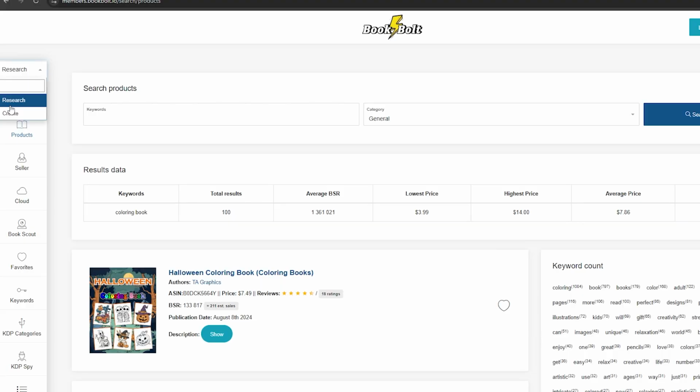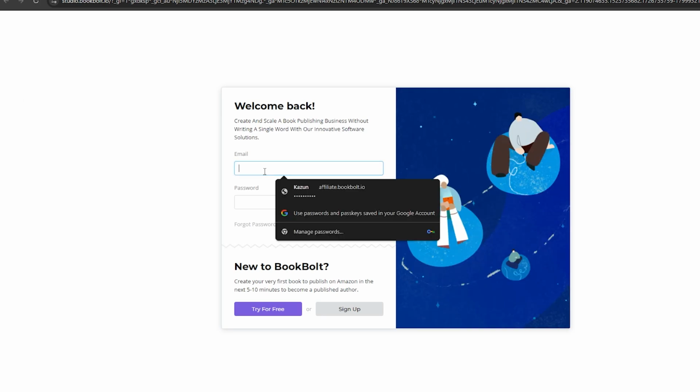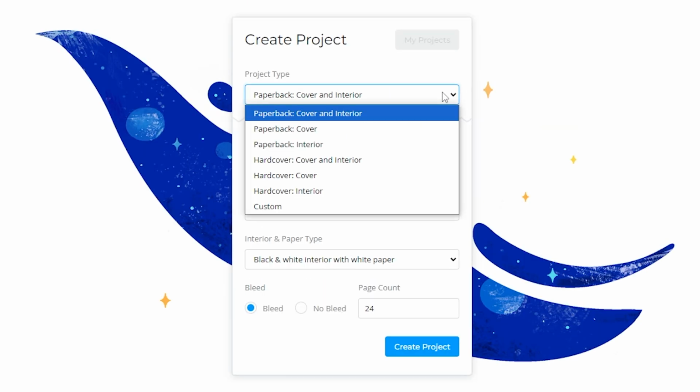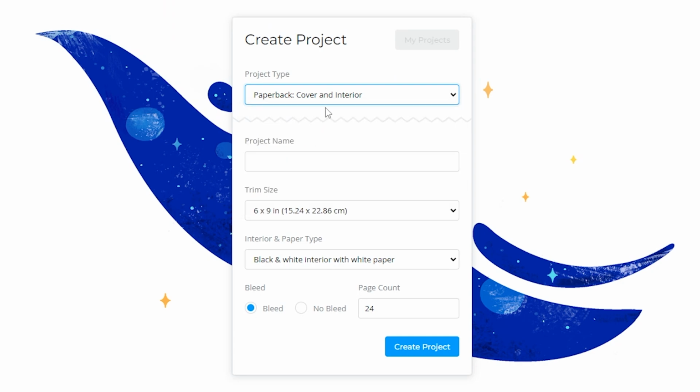Go back to the main menu, select this research option, and then select this create option. Now you need to select this BookBolt Studio option. Then you need to log into your account again. Use the same credentials as before. Now, we need to create this project by adding suitable details. I'm gonna select this paperback cover and interior option, and let's name this project Mythical Dragons.